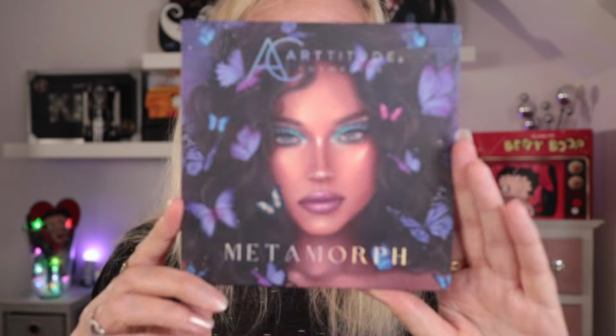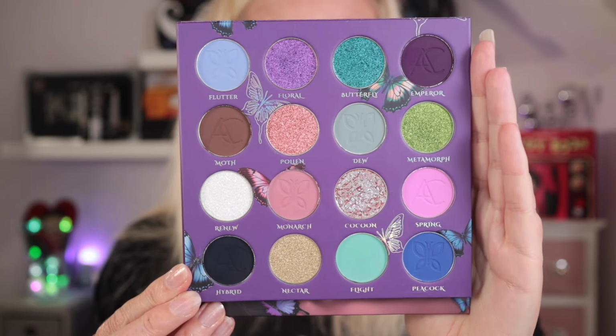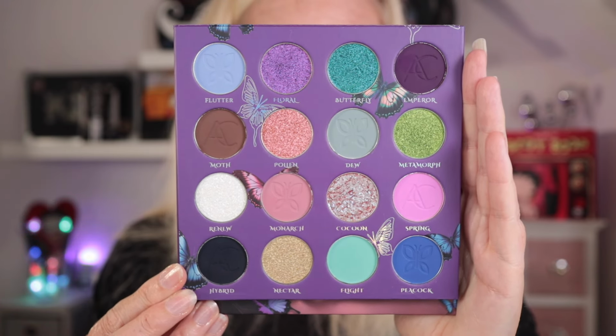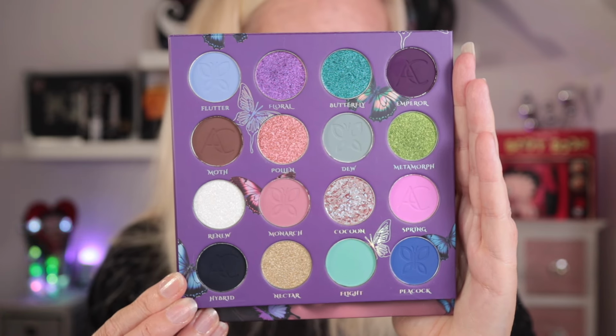So next up we've got the Arrtitude Cosmetics Metamorph palette. And again, it's a UK indie brand. I think this is the most beautiful palette they've done to date. This is really what tempted me to get really back into makeup when I saw this. I was just like, wow, this is gorgeous. So this is the artwork on the front, and it's a bit of a smaller palette for the brand, and I think that's such a smart decision. It's kind of my perfect size, like 12 to 16 shades. You've got enough to be able to do things with, but not too much, so it's still a created colour story. Obviously a butterfly theme to it. Super beautiful. Lots of different finishes in here too.